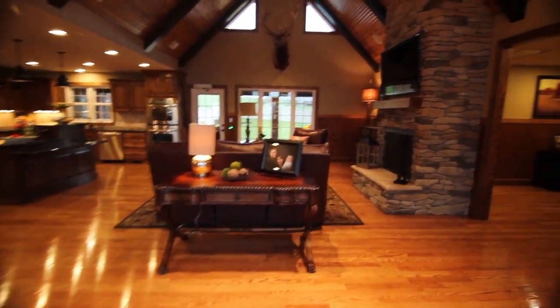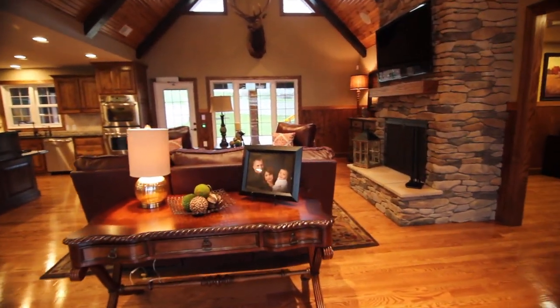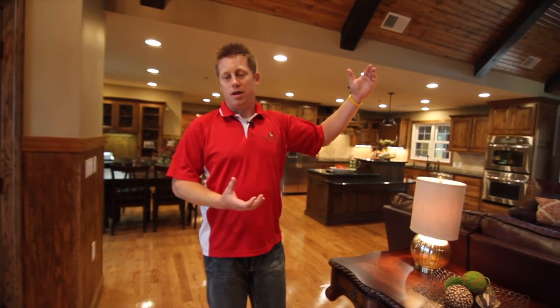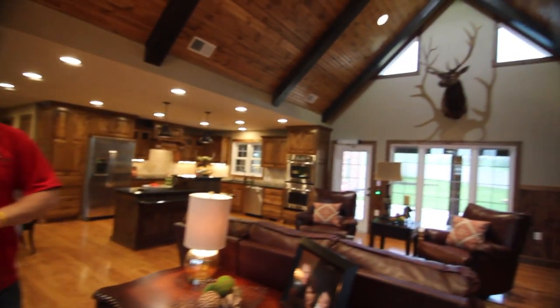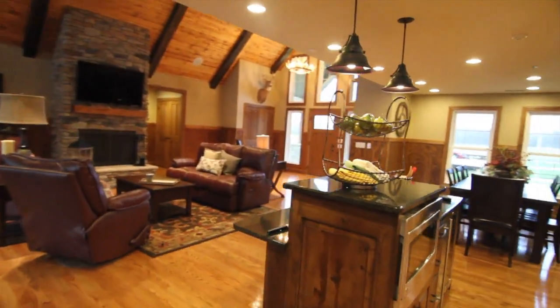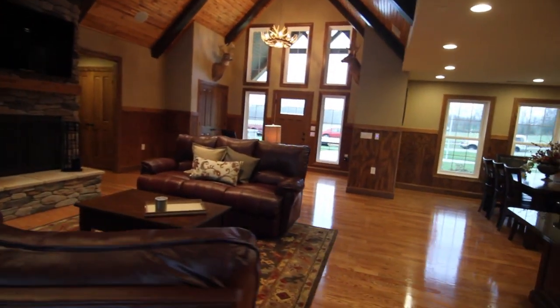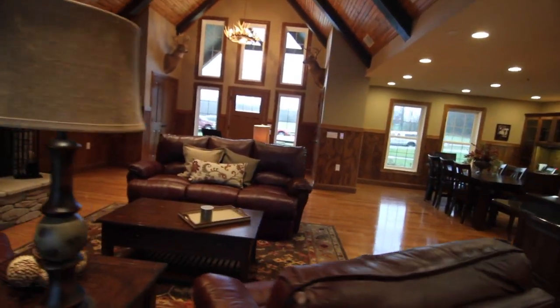We're in the great room, and this was a very important room to Tyler when we first started designing the home. The elk head is very important to him. He shot it, I think, shortly after he was injured in Afghanistan. So the entire room was designed around that elk head with the tall cathedral ceilings. Tyler wanted this room to be very rustic.